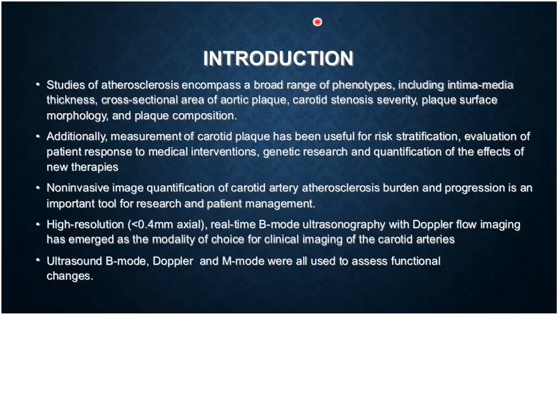So by way of introduction, studies of athero have encompassed a broad range of phenotypes, typically intermediate thickness, cross-sectional area of plaque, carotid stenosis severity, and plaque surface morphology have all been standard parts of identification of atherosclerotic plaque. But in none of those characterizations do they talk about the degree to which plaque grows in volume and there's an associated change in flow profiles in the same registration of disease.